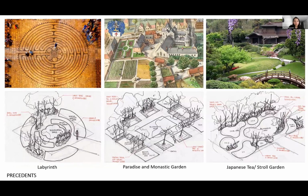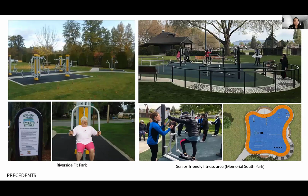So I initially started with creating concepts out of historical precedents of gardens, which were used for meditation and for healing. So the labyrinth, the paradise, and monastic gardens, the stroll gardens in Japan, and also looking into what kinds of outdoor spaces are available for physical fitness for the elderly within Vancouver. So mostly what I found are just the provision of these exercise equipments within the parks.